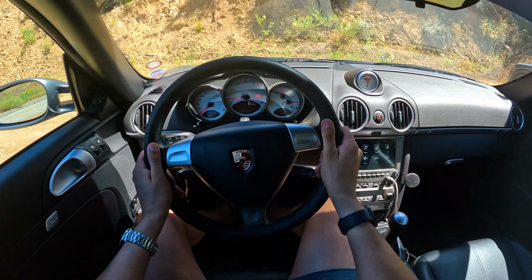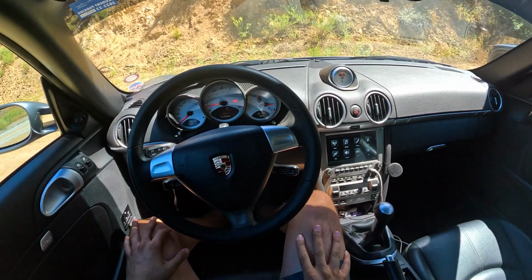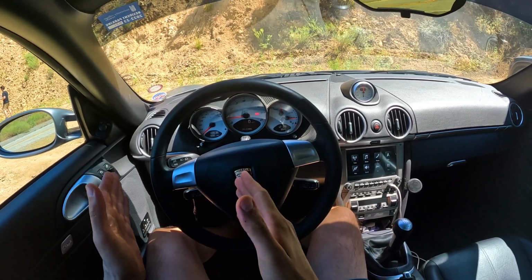Again, around 30K for one of these, you are getting a lot of vehicle, but that's not without some concerns with engine reliability. My friends, what would you do with 30K? Would you get this or something else?